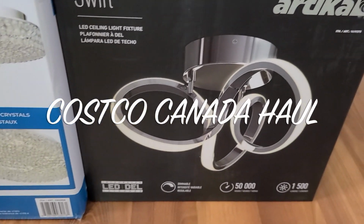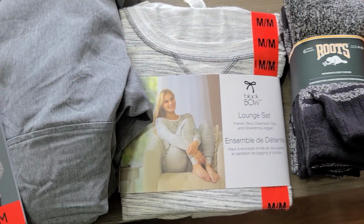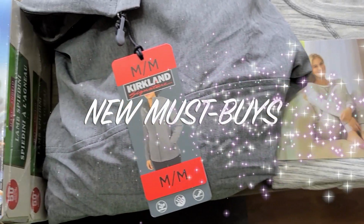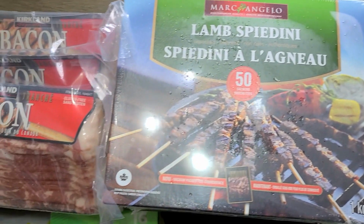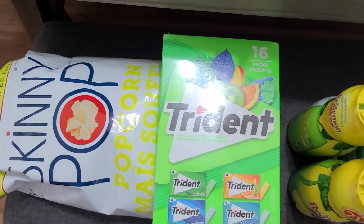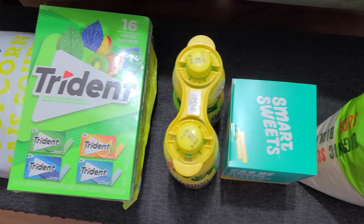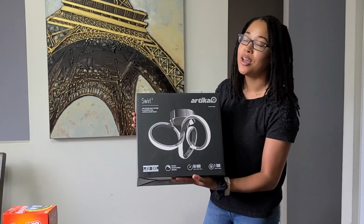My husband told me that we needed to get some stuff for the house and I was like, done, I was just on it. So I'm gonna share with you guys everything I got this time. This is what I went into Costco for and walked out hundreds of dollars later.